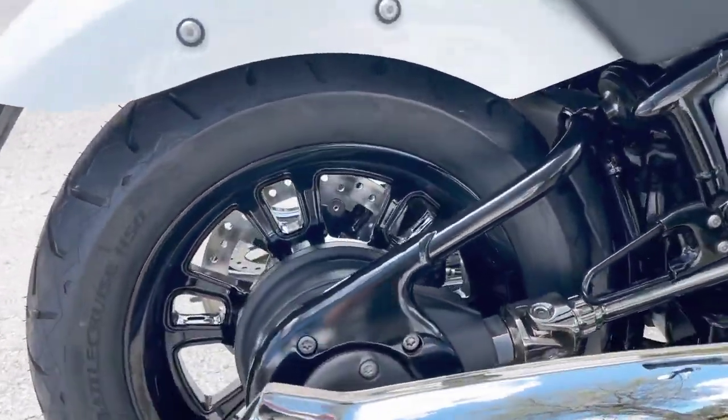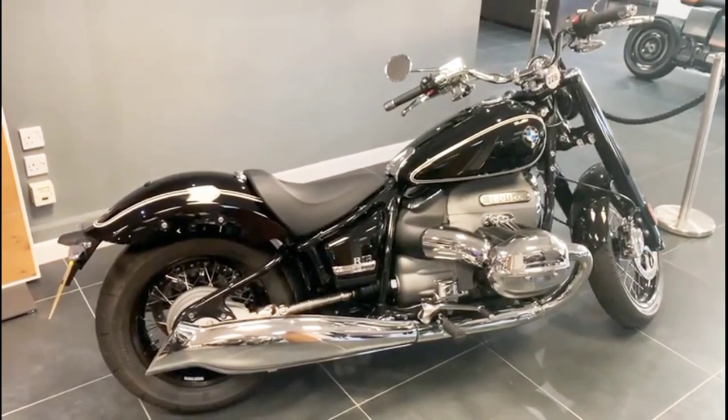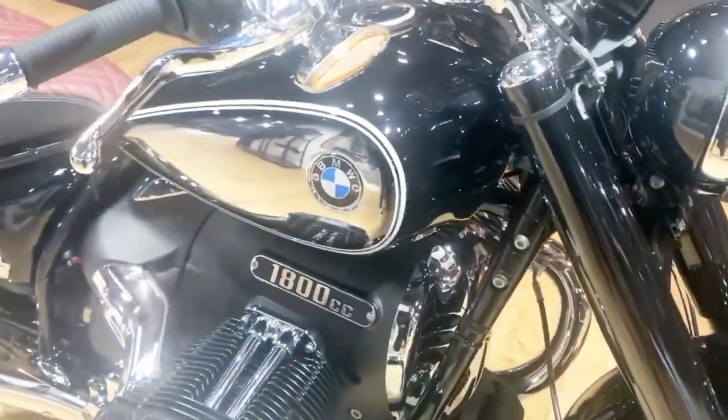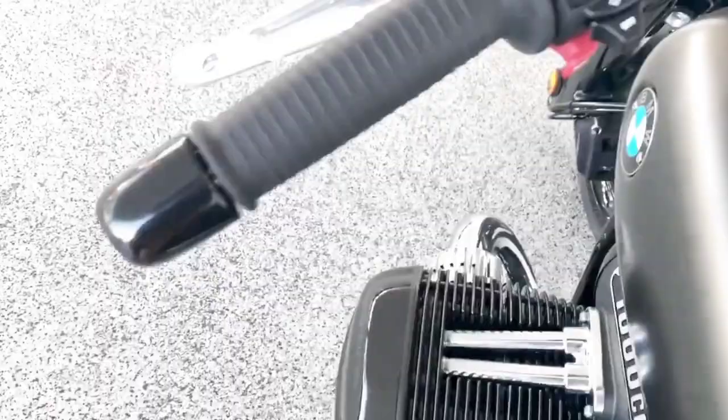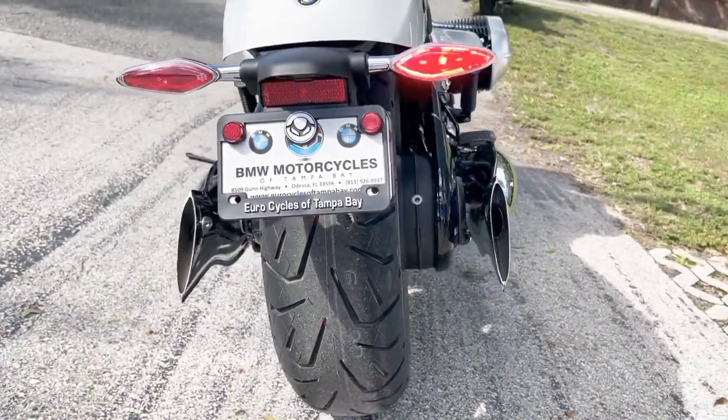Chrome is found on the cylinder head covers, intake manifold covers, engine cover, handlebar, bar end weights, clutch and front brake master cylinders, mirrors, and brake calipers. Also, don't miss the chromed Akrapovic muffler, which features a perforated BMW logo at the exhaust point.